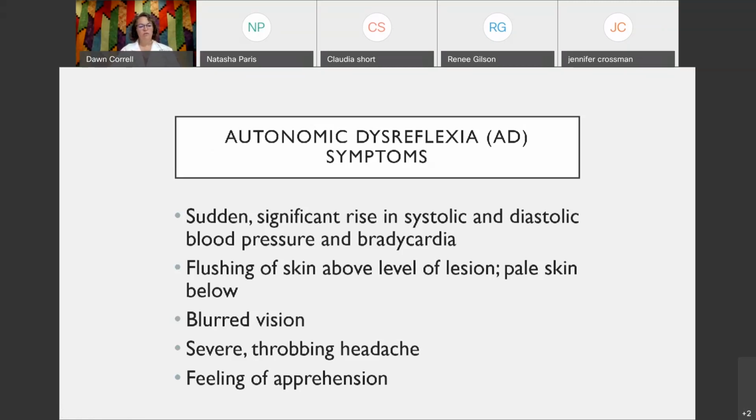And so we want to educate the patient about this, that these are some signs and symptoms you might experience. And if you do, this is an emergency and you need to take action right away to resolve this. So lots of education around this. So mark down chart 43-2 and 43-3. So 43-2 are some key features of autonomic dysreflexia, and 43-3 is emergency care.